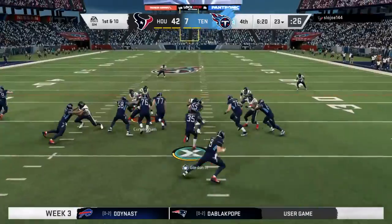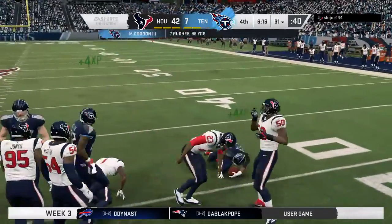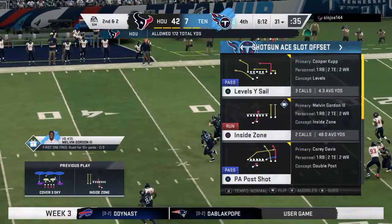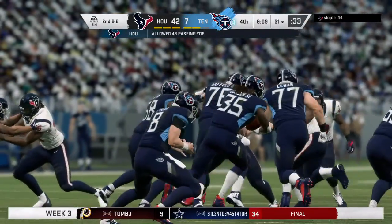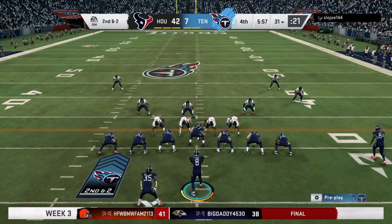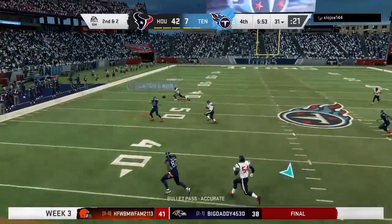They'll start the drive with a run by Gordon. This will be stopped about 2 yards shy of the marker. 8-yard gain, 2nd and 2. And that looked like some pretty easy yardage there right up the gut. And he's a guy that has some height to him, so when you don't have to drop a shoulder or get through contact, it makes it a lot easier to stay upright, see the field, and make a run as we just saw there.